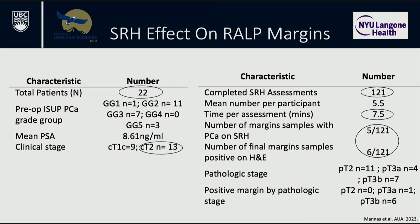So on SRH, we identified 5 biopsies intraoperatively where there was still cancer in the patient, and there were found to be 6 on H&E. So we missed one with the SRH. Now, looking at the margin positivity by pathologic stage, it was a pretty high risk cohort. There were 7 total that were positive. 1 came from T3A, and 6 were from T3B. So more advanced cancer.